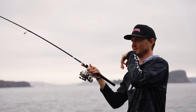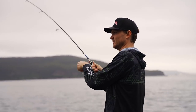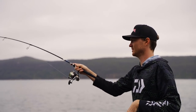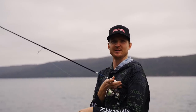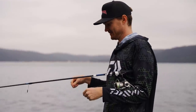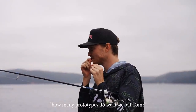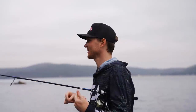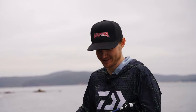Same thing, just guide him out on the electric. Now he's out from there, we can back the drag off a smidgen. He's probably not as big as I thought. He's busted. That's why you should retie your leader after you catch a fish. It's two prototypes down, probably about four left now. That was a nice fish. That's a rookie mistake, that is.